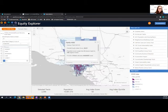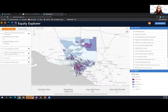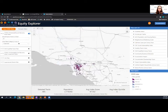Yep, right there. And then just turn the filter on. Yep. So there are those tracts, and at the bottom, we get a quick summary of how many are selected.